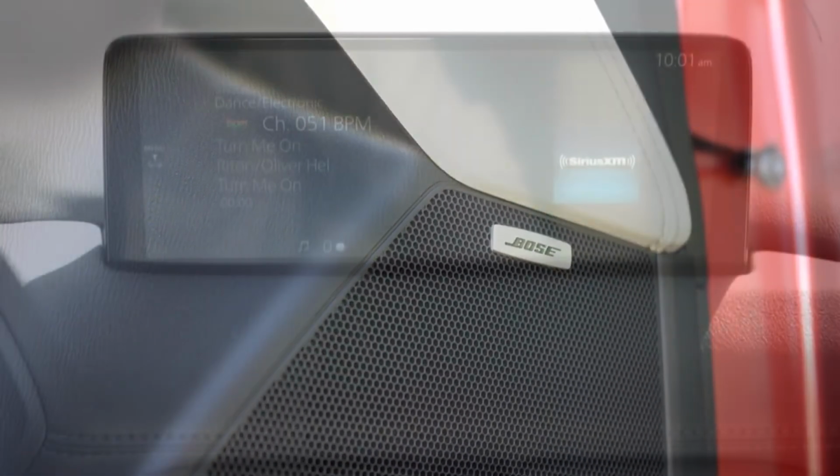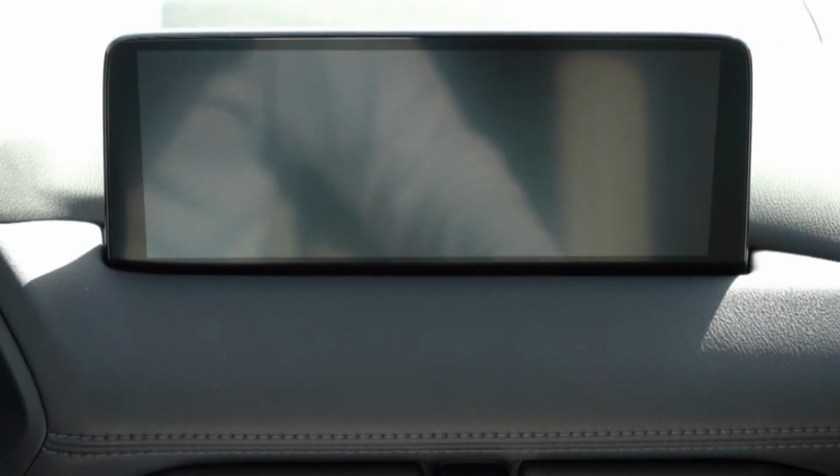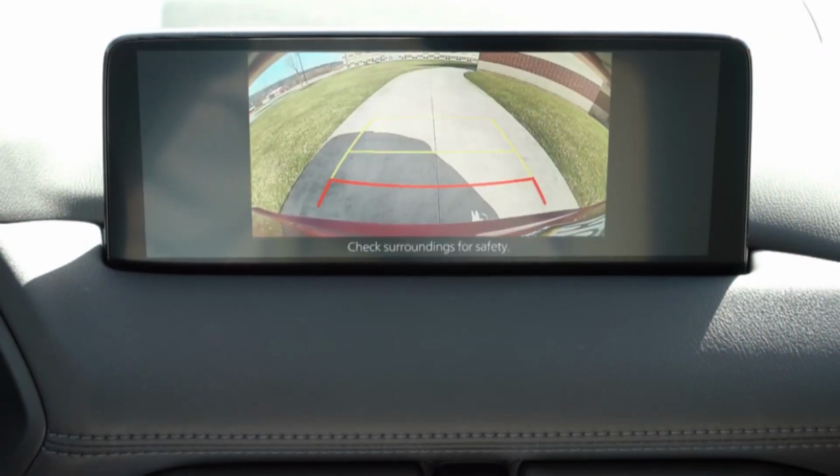But anyways, last thing I wanted to mention to you guys on the infotainment screen is when you do put the CX5 in reverse, you will find a rear view camera coming standard across the board. And if you were to go with the turbo signature, you're also going to get a 360-degree monitor as well, which always leads us into safety.